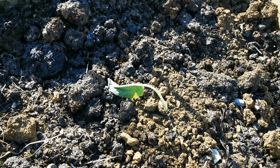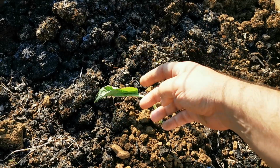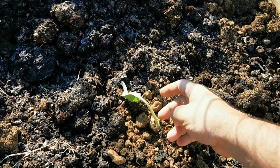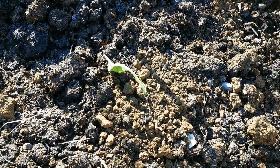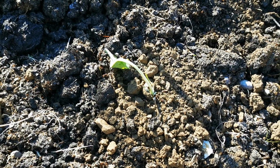I managed to get a horseradish online. It came looking like this. It wasn't particularly great looking, but the stem is quite strong. So I'm hoping that the cold weather hasn't killed it off, and that we'll get horseradish to start grating on stuff.